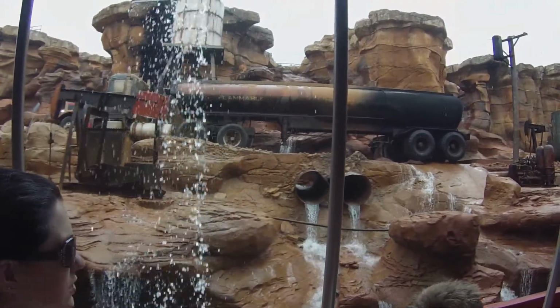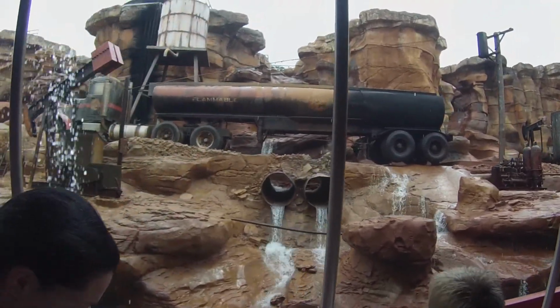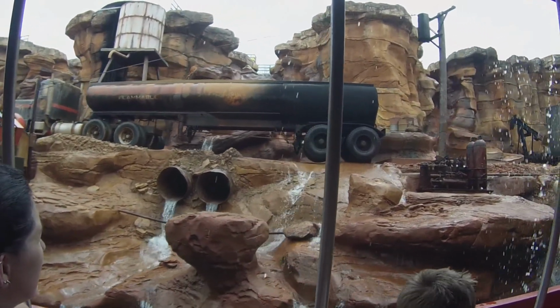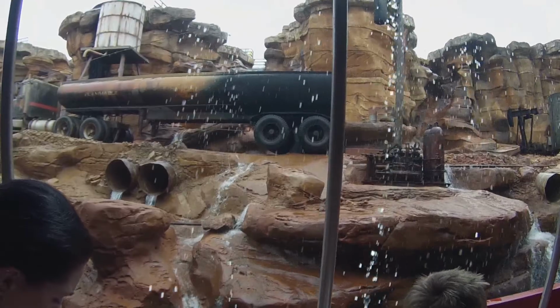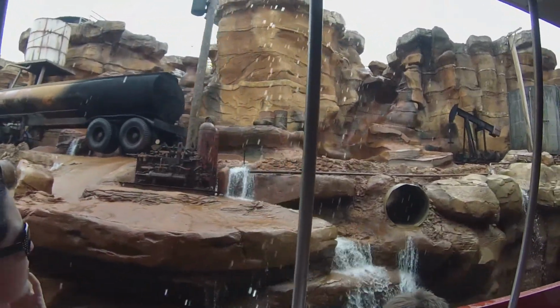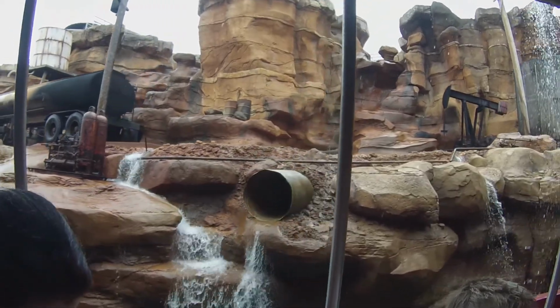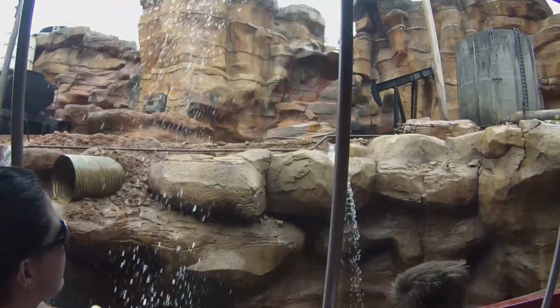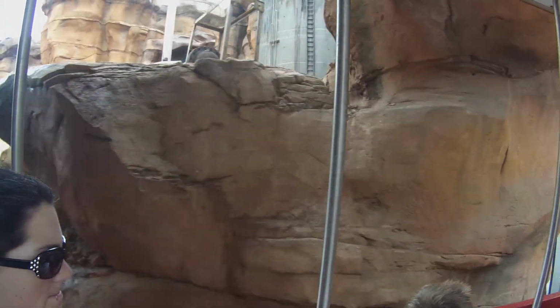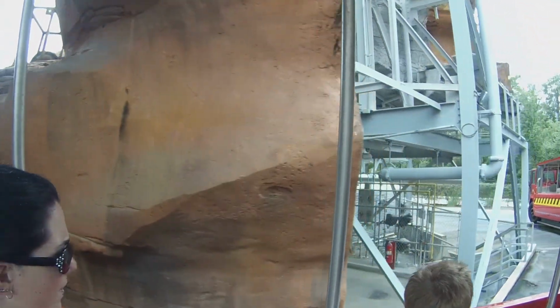And find out how this spectacular sequence was created. The canyon itself is a facade, a steel structure covered with wire mesh and layers of concrete, sculpted and painted to look like natural rock formations. Narrow yellow pipes carry propane gas to fuel the explosions and fire effects. For the flash flood, we used 100% real water, about 70,000 gallons of it, dumped from overhead tanks.